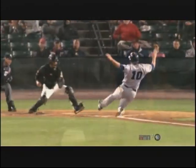It's a flying feat with spikes flashing in the sun against the bullets of the ball. With the ball.